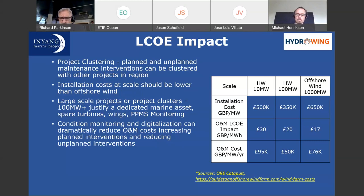I'm totally convinced of this because I think it's simpler. And I think if we get it right, that can happen. And I think O&M costs could easily be on a par with offshore wind. Obviously, I'm not saying that tidal energy is going to compete with offshore wind anytime soon. We'd need massive scale for that.